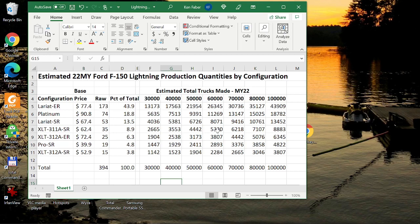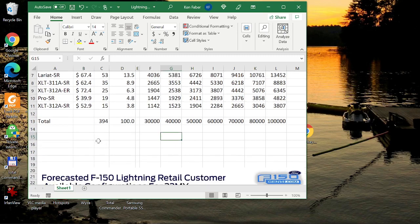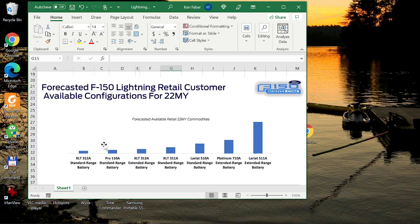Now you might ask me, where did I get these numbers? Well, it's all based on this percentage of how many they're going to produce by each trim level. And that was based on this graph given to dealers. And this graph, as you can see, has no numbers on it, but it says this is what Ford is gearing up to produce. Now it can change, and I'll admit that, but it's saying we're going to make this many Lariat.